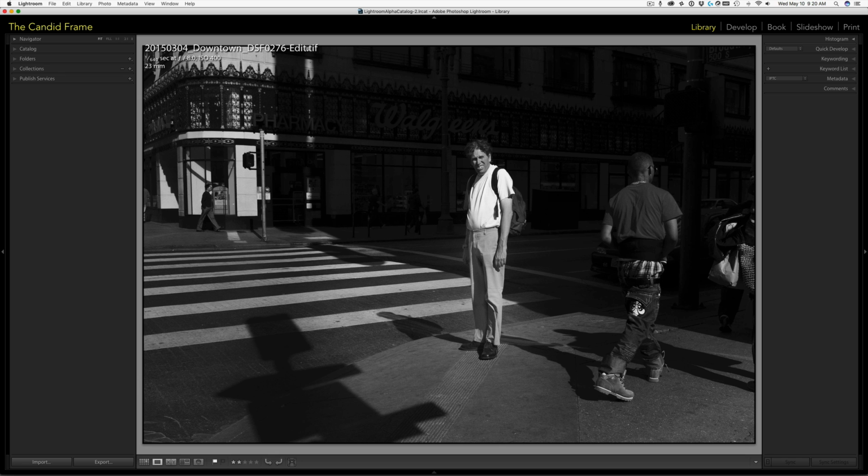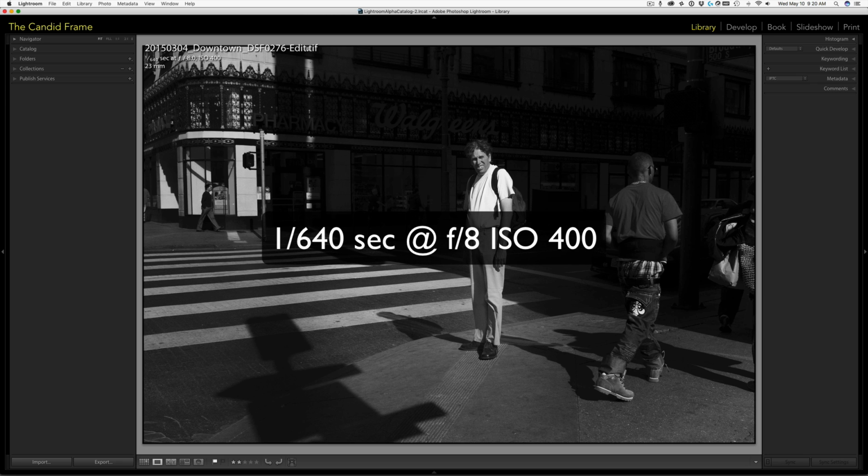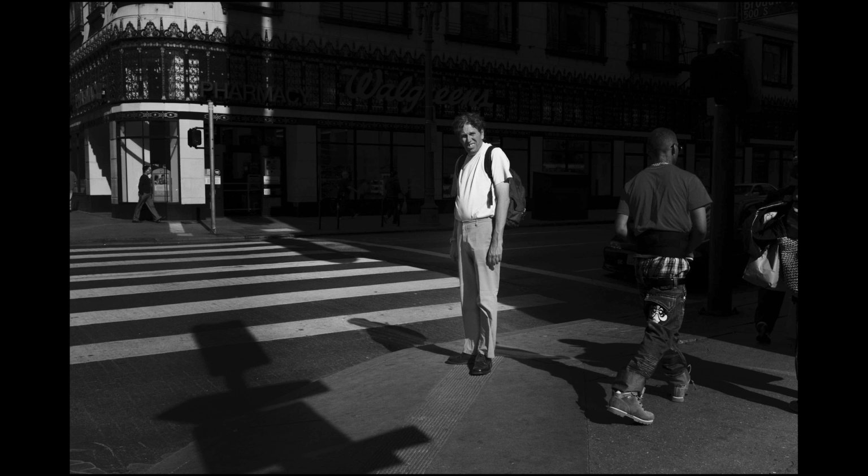Okay, and this is shot in downtown Los Angeles with a Fujifilm X100S at 1/640th of a second at f8, ISO 400. Now, this is another intersection. This is probably one of my favorite intersections in downtown Los Angeles. And I was shooting in the late afternoon light.